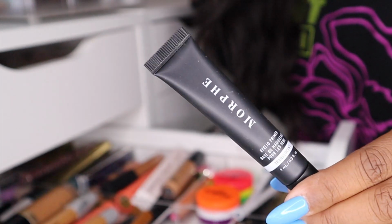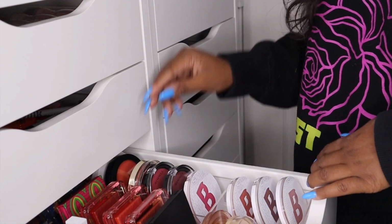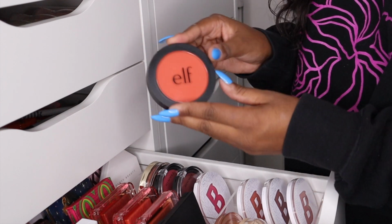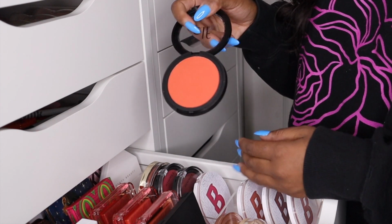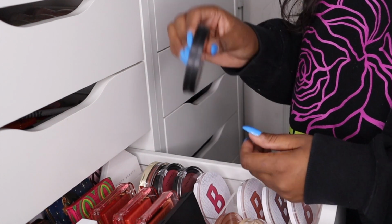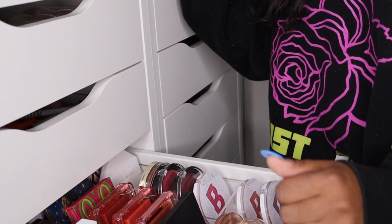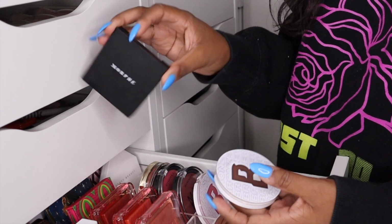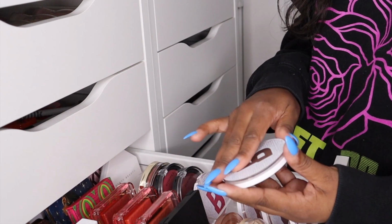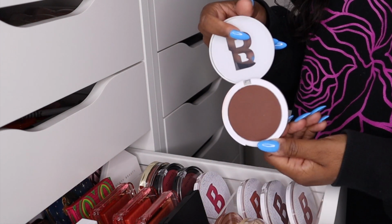Let's go ahead and do the Morphe Translucent Primer. I guess for blush, maybe I'm gonna pull out the e.l.f. Always Fiery blush. I haven't really gotten much use out of this, so I'm gonna pull that. And then, what else? Since I put back the Morphe Bronzer, I think I want to pull out this Beauty Bay Button Shade contour.